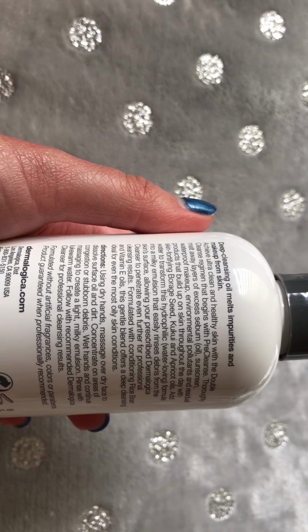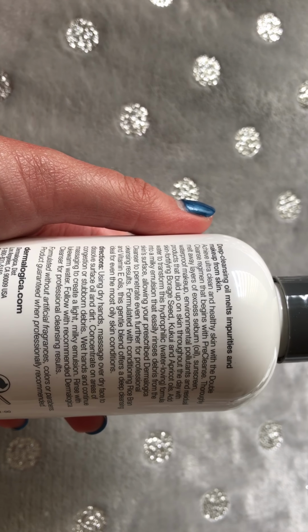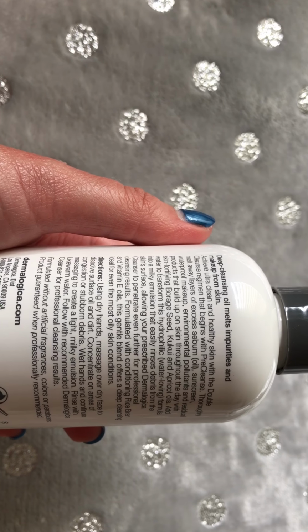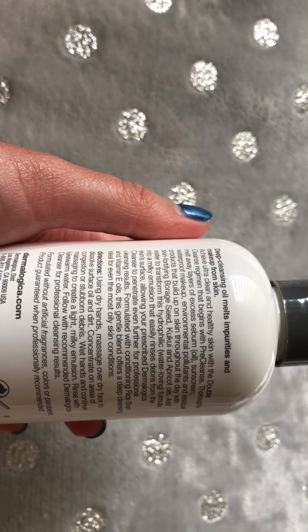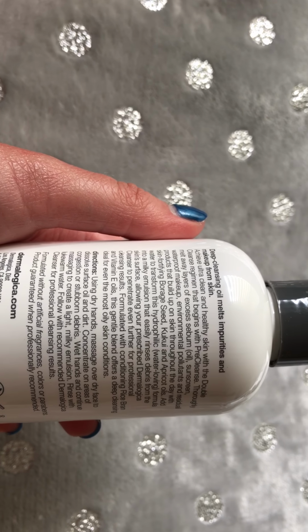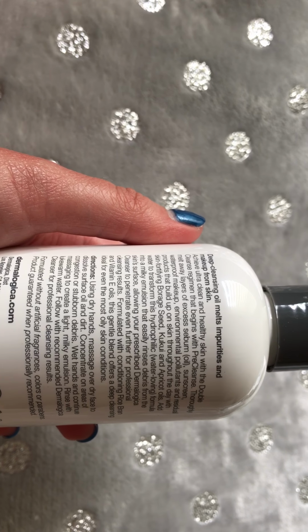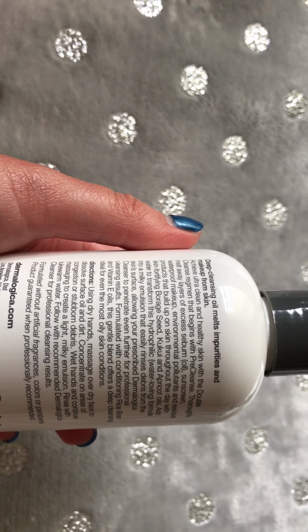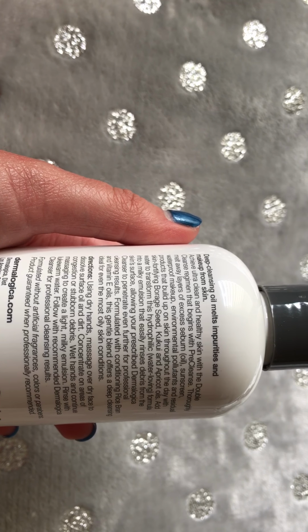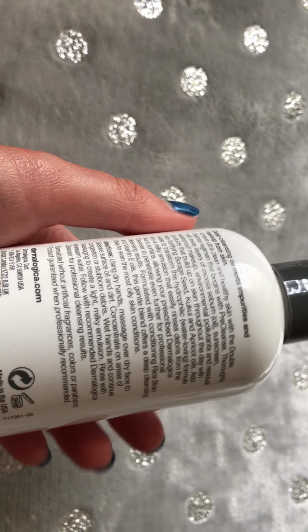Add water to transform this hydrophilic water-loving formula into a milky emulsion that easily rinses debris from the skin surface, allowing your prescribed Dermalogica cleanser to penetrate even further for professional cleansing results. Formulated with conditioning rice bran and vitamin E oils, this gentle blend offers a deep cleansing ideal for even the most oily skin conditions.